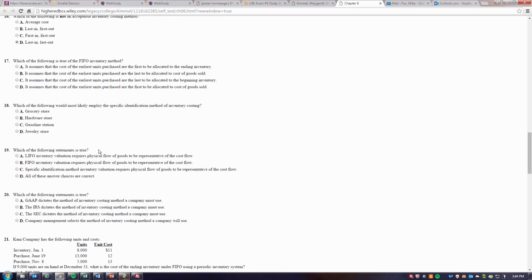17. Which of the following is true of the first in, first out inventory method? A, it assumes that the cost of the earliest units purchased are the first to be allocated to the ending inventory. B, it assumes that the cost of the earliest units purchased are the last to be allocated to the cost of goods sold. This is confusing. You have to read it very carefully. C, it assumes that the cost of the earliest units purchased are the last to be allocated to the beginning inventory. Or D, it assumes that the cost of the earliest units purchased are the first to be allocated to the cost of goods sold.